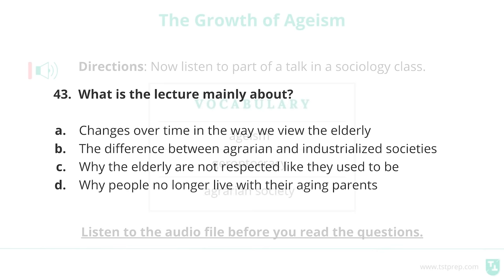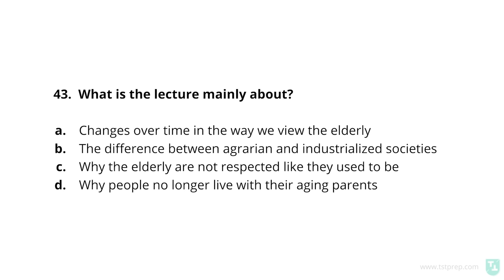Question: What is the lecture mainly about? What was the role of elderly in agrarian societies?